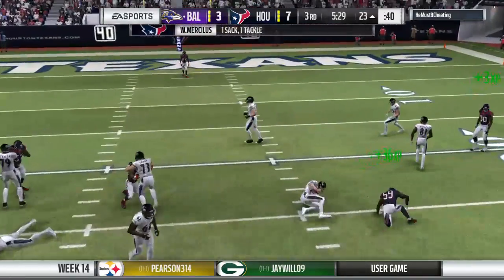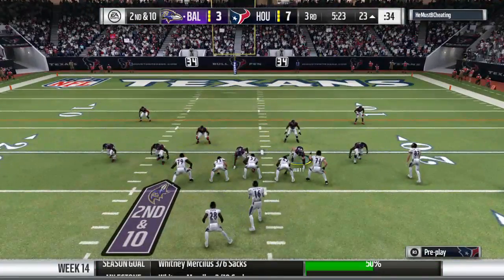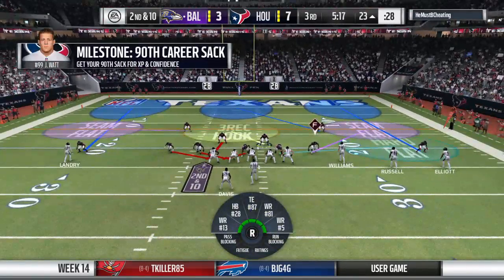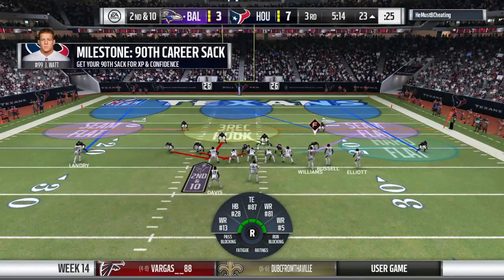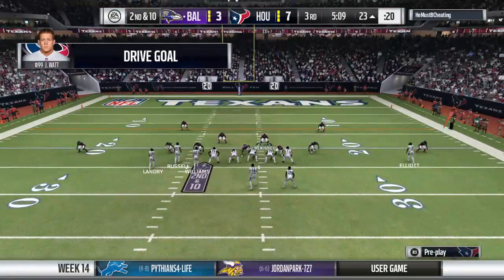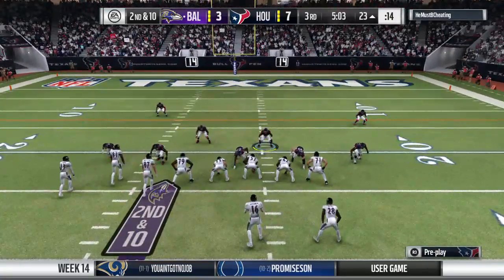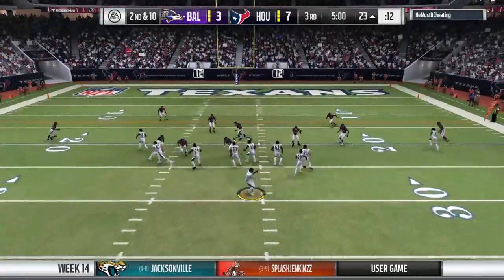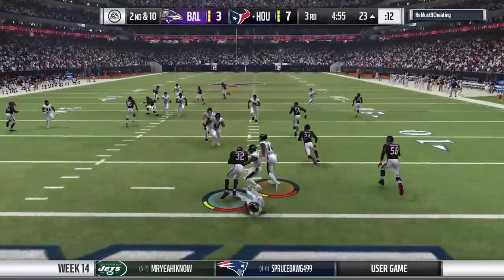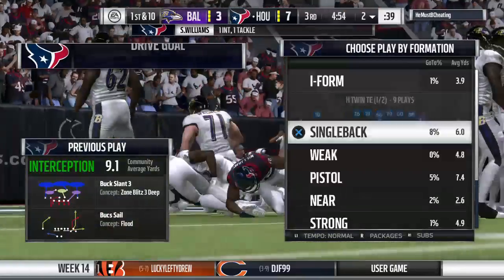And no escaping this time as he'll go down. They got him for a sack. Whitney Mercilus able to get in there and drop him behind the line. And they're going to hurry back to the line now. Hackenberg on second down. And for a third time tonight, he's intercepted. Picked off by Steve Williams. And a big turnover there as his guys will get the football back.